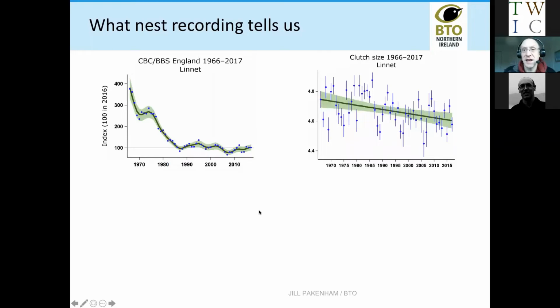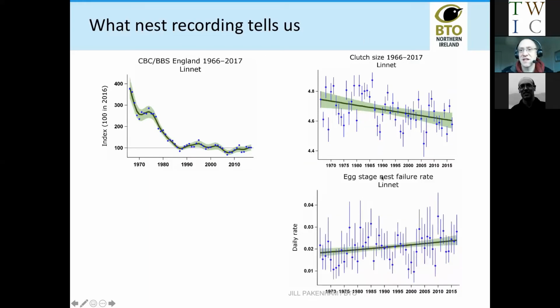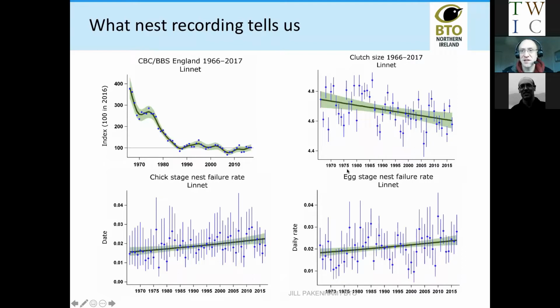If you really want to look at the numbers, let's not get too bogged down in these specific examples, but just to illustrate the kind of things our scientists can do, they can take long-term monitoring from the Common Bird Census and Breeding Bird Survey. And in the case here of linnet, we see a long-term population decline. But this doesn't explain why the population's declined. And then we can take information from the nest monitoring on clutch size, okay, declining clutch size. Egg stage nest failure has gradually increased, and chick stage nest failure has gradually increased. So we're able to understand some of the factors, at least, that are underpinning that kind of change, and tease apart the different times of year and the pinch points that are affecting the birds.